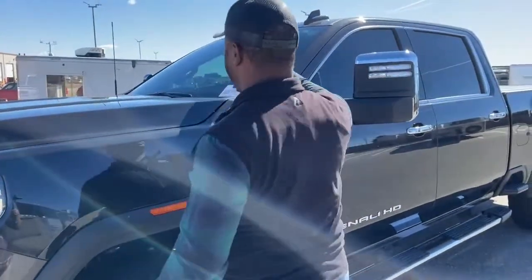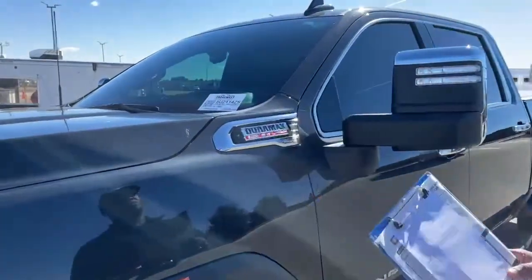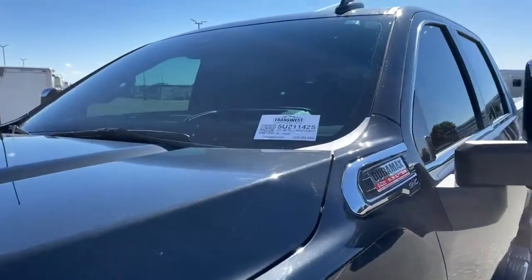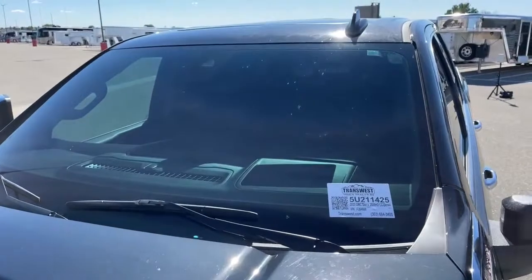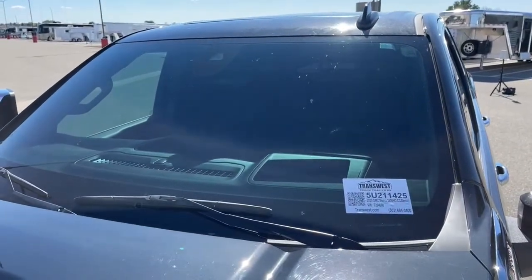And now, if we take a look right up front on the windshield here, you do have sensors up here as well, and that helps with your lane departure warning.